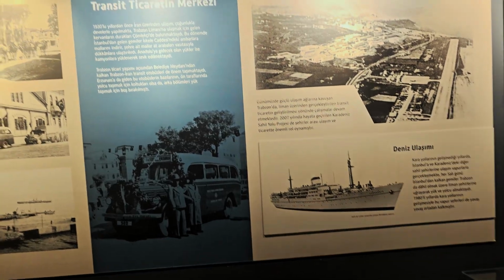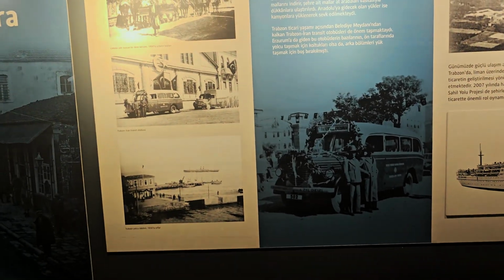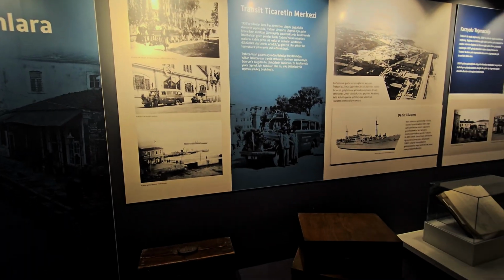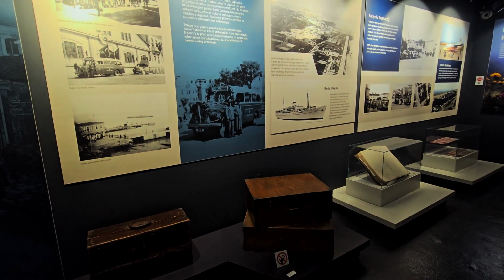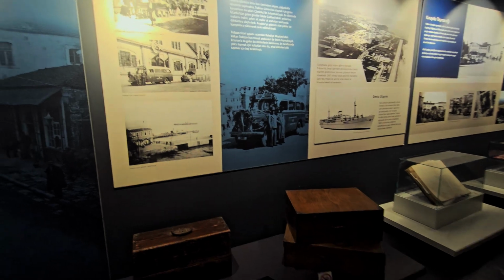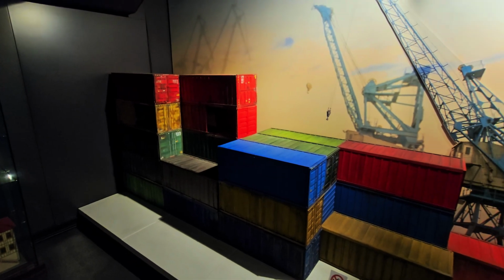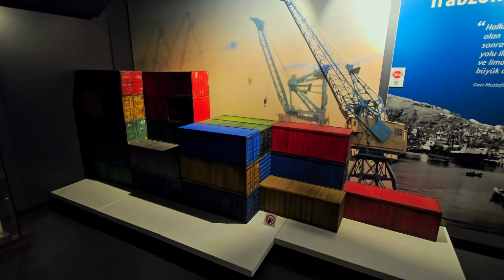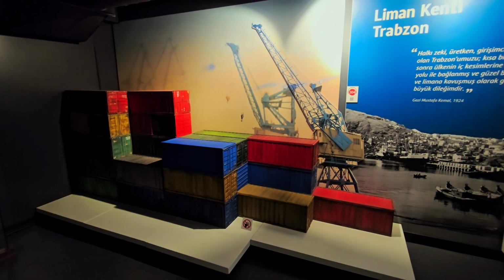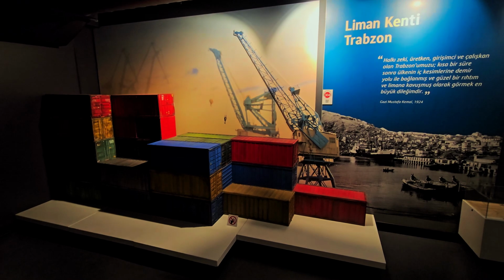The exhibits highlight the city's significance as a transit hub, displaying photographs and descriptions of Trabzon's key transportation developments. On one panel, the evolution of road transportation is depicted, with images of old buses and streets, illustrating the city's early infrastructure. Another panel focuses on maritime transportation, featuring a photograph of a 1950 ship that played a crucial role in connecting Trabzon to other coastal cities.